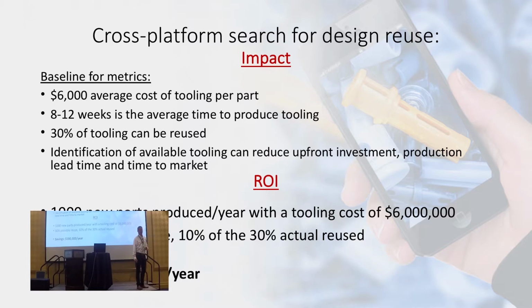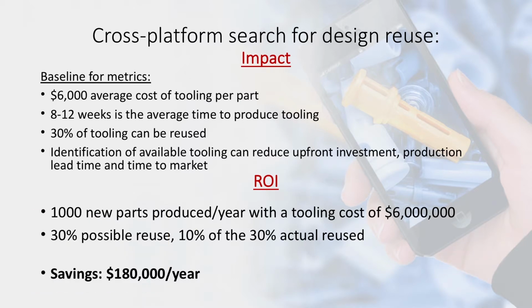Based on those numbers, if you have 1,000 new parts a year, and there's tooling cost, 30% of units, that's 180 grand a year. Your mileage will vary, but these are real numbers that we have encountered over the years. And these are actually, by the way, very, very conservative numbers. We don't like to overstate the case. We prefer to understate the case.